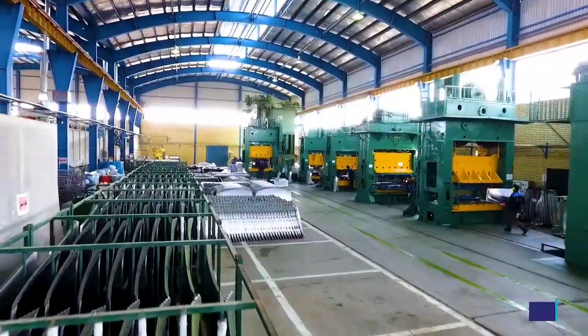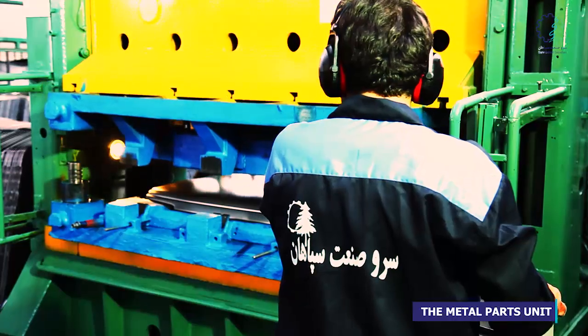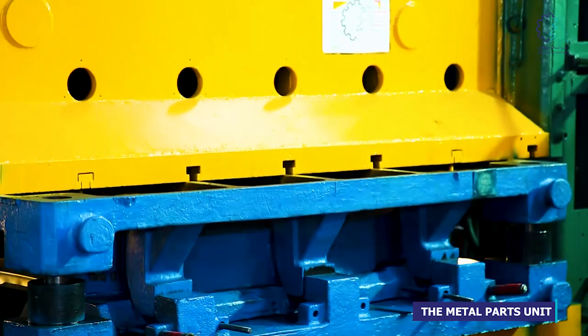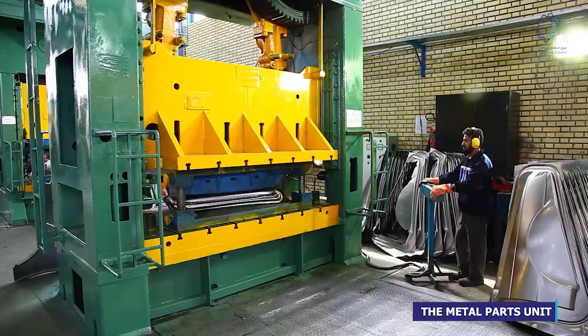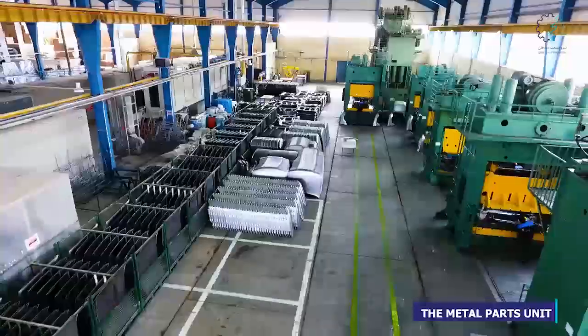The production line of metal parts, benefiting from hydraulic and mechanical press machines with a capacity of 160 to 1,250 tons, produces all kinds of fenders, car hoods, and rocker panels for all kinds of cars.